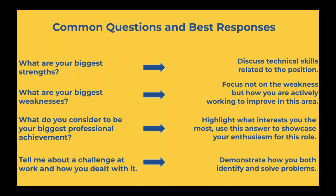A typical follow-up to this question is, what are your biggest weaknesses? This is a really difficult question to answer, and not many people are able to sum it up correctly. The thing to do here is to not focus on your weaknesses, but focus on how you are actively working to improve in those areas. You don't want to simply say something negative about yourself to a potential employer and leave it at that. The trick is to turn that into a positive, and show that there is progression and some improvement in those areas.